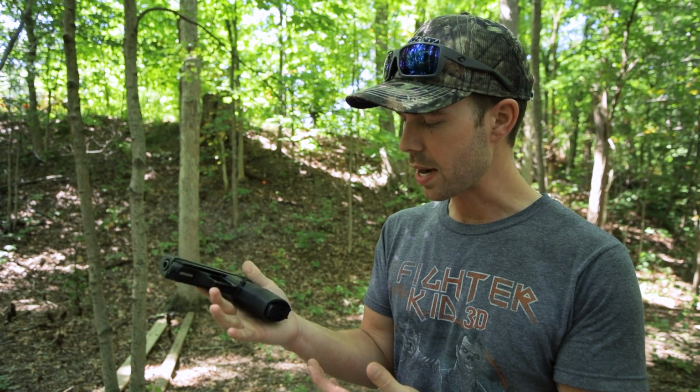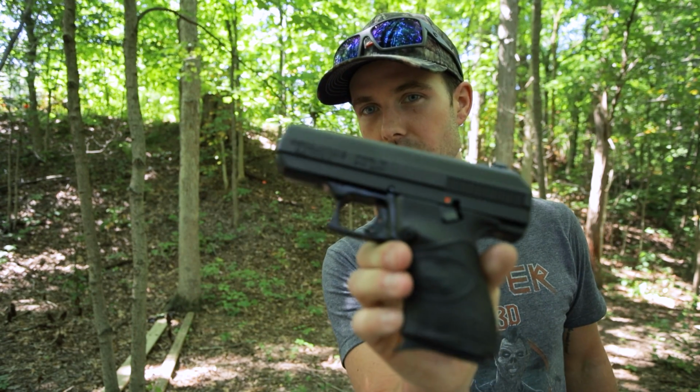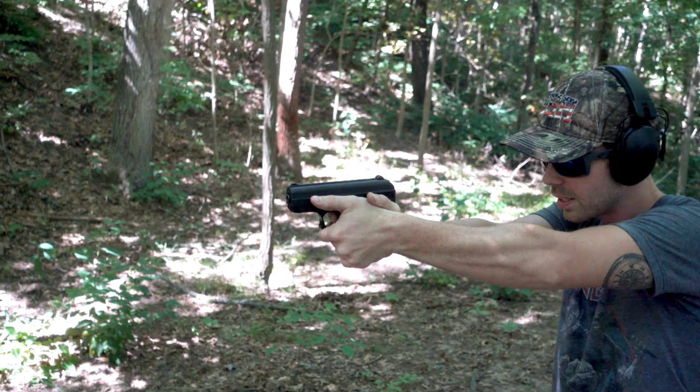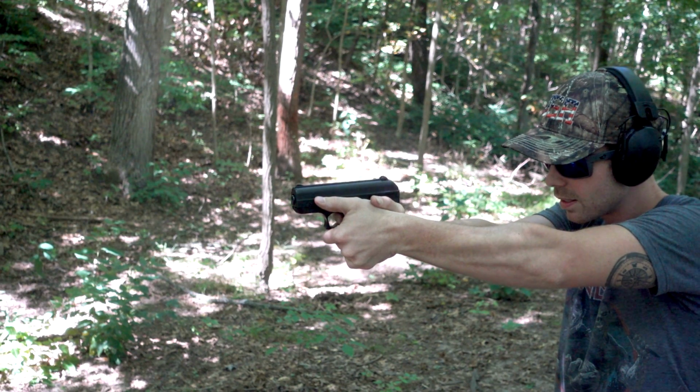So like I said, it's a brick. It's definitely big and clunky in your hand. I have a little tactical rubber glove that they gave me with the gun. I put it over the grip because the grip is just completely smooth and it doesn't really give you any traction.